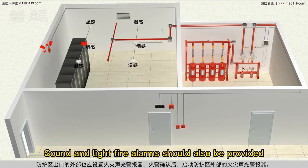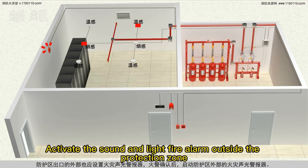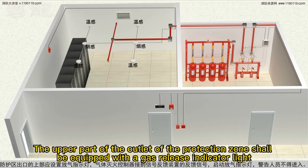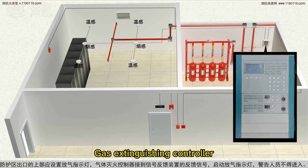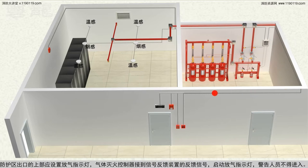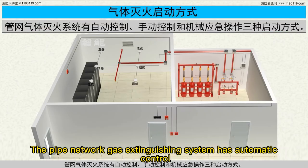Exit sound and light fire alarms should also be provided. After the fire alarm is confirmed, activate the sound and light fire alarm outside the protection zone. The upper part of the outlet of the protection zone shall be equipped with a gas release indicator light. When the gas extinguishing controller receives the feedback signal from the signal feedback device, it activates the gas release indicator, warning personnel not to enter.